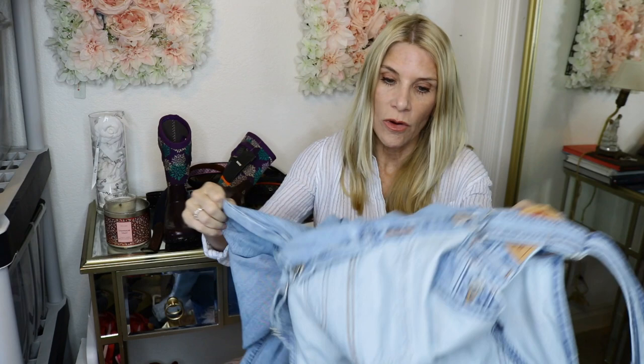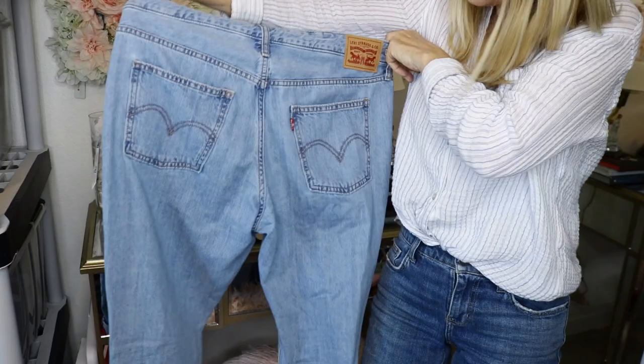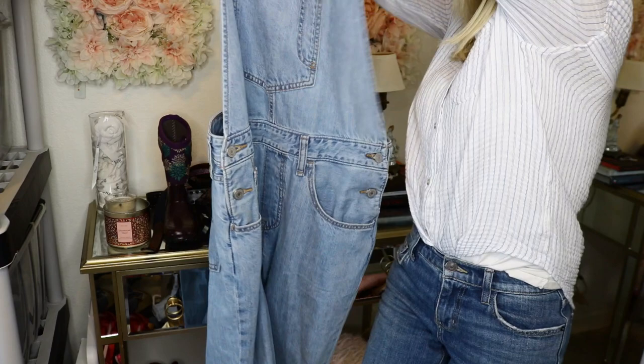So this is a size large. And let me show you how awesome these are. So they're Levi's overalls. And I'm thinking these are probably hard to find. And they're like new. Okay, so this is the back. Okay. This is the front. And they're just so cute.